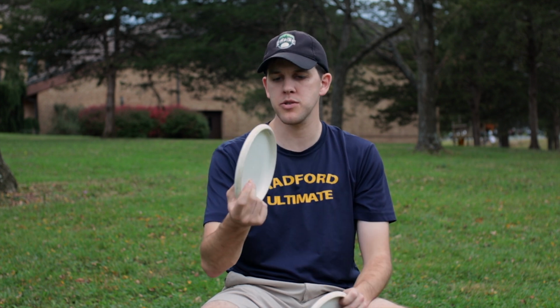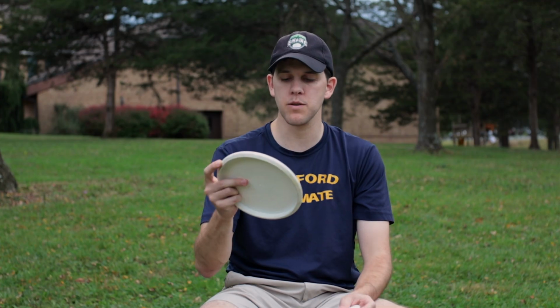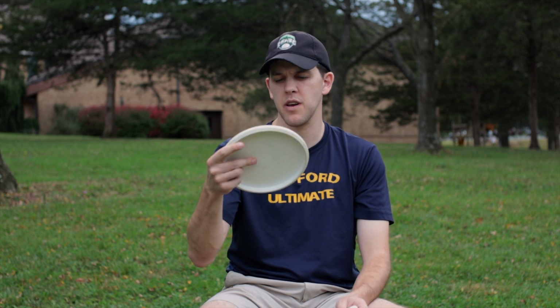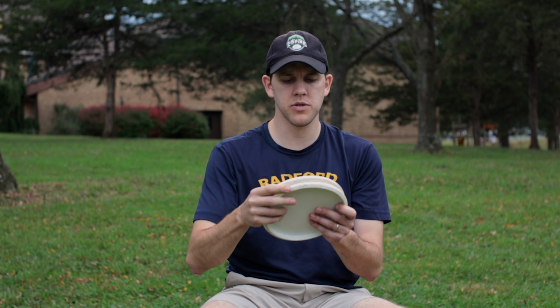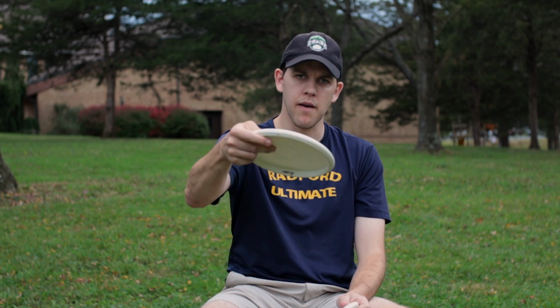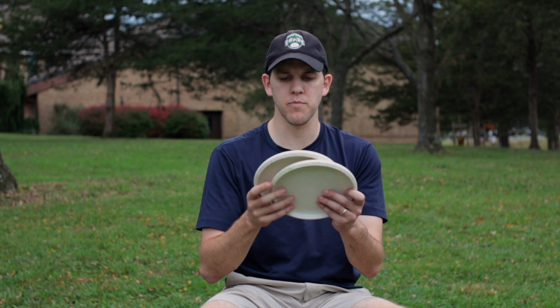For me, putters, they all are pretty much the same within 30 feet. So I used to putt with Wardens, and when I switched to mostly Kastaplast, I went with the Rico because I felt that it was similar to a Warden. And yeah, these just have a little hyzer finish. I have a hyzer putt, and just like the way they feel in my hand. That's what's most important for me when putting.